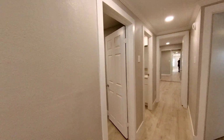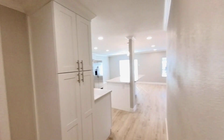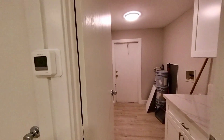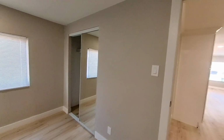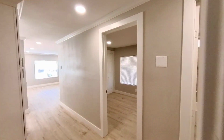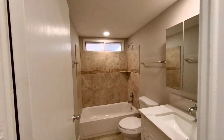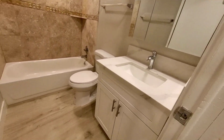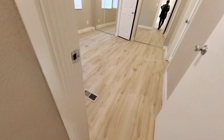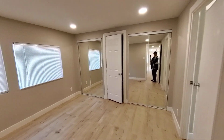And then to our left is bedroom 1. Across the hallway is the laundry room. And then you've got bedroom 2. Nice size bedroom 2. And then we have a full bathroom. Love the tile work that they did here. Really nice job. And then you've got the big main bedroom. Tons of closet space.